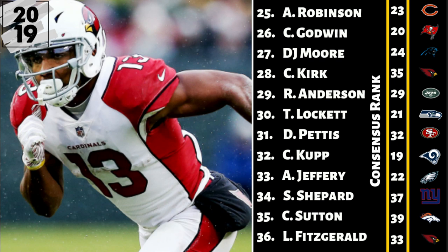28 is Christian Kirk of the Arizona Cardinals. I have him 7 spots higher than the consensus. I really like Christian Kirk. He really fits well with the air raid offense and really what Kyler Murray brings to the table. I think with Kyler Murray's ability, if the pocket breaks down to scramble and move, Christian Kirk is going to be one of those reliable targets that can get open in space and really benefit from yards after the catch in that Arizona offense.